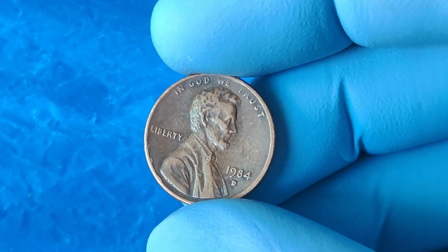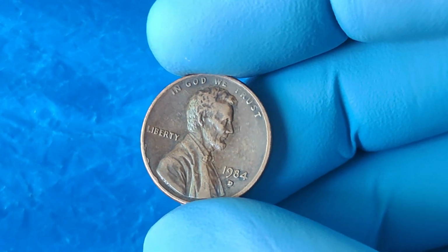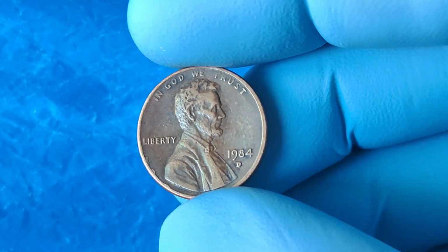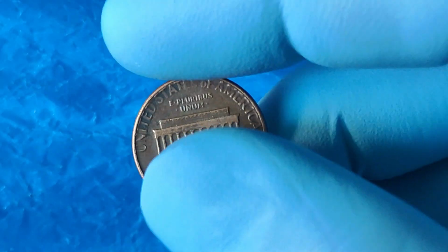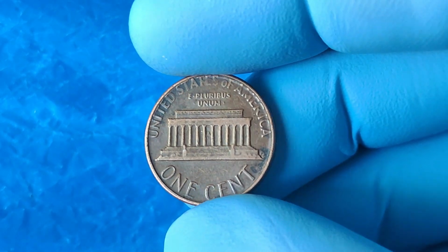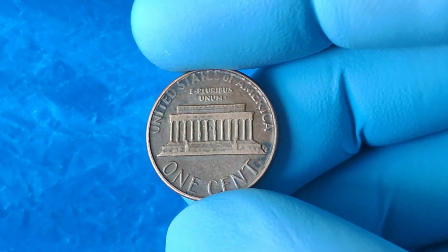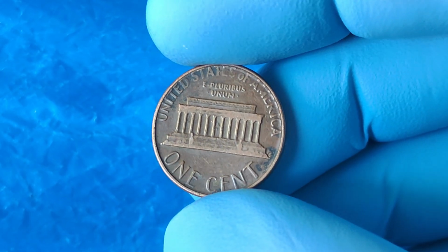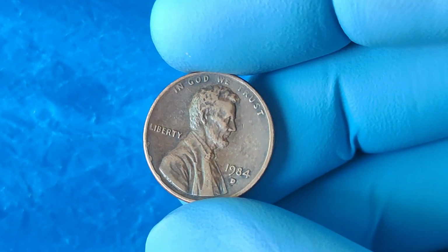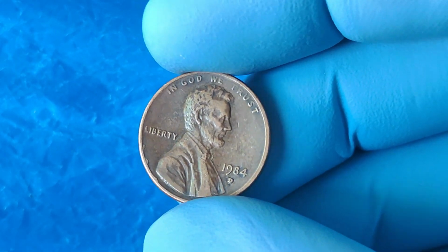In 1984, the United States Mint produced over 5.5 billion Lincoln cents at the Denver Mint, each bearing the D mint mark. PCGS. These coins are composed of copper-plated zinc, a composition introduced in 1982 to replace the earlier 95% copper cents. The value of a 1984 D penny largely depends on its condition. These are common in everyday transactions and typically hold a value of 1 cent.